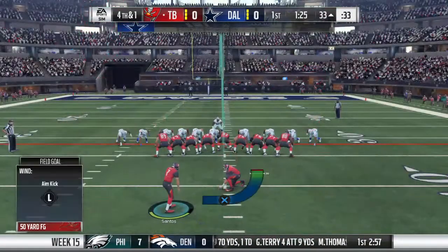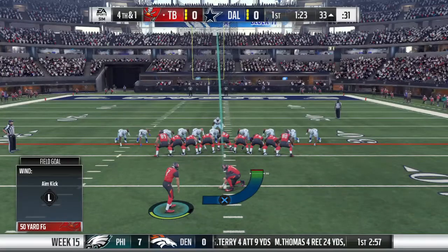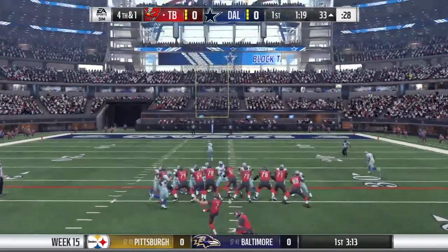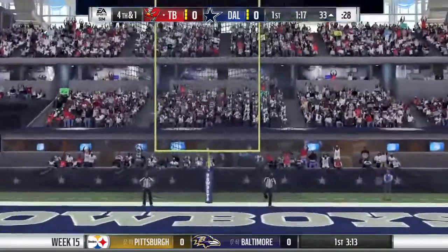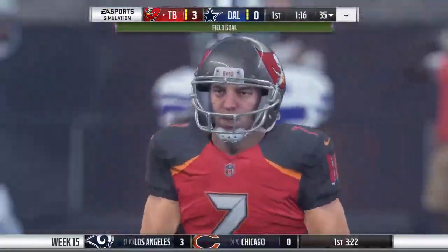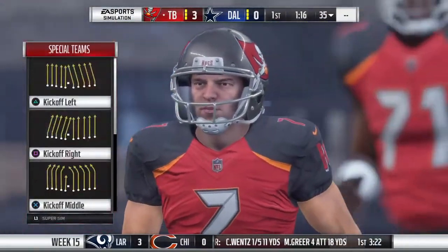So many things go into making a good play on defense. In this situation, just not being blown out of the way was a big start, and then a nice tackle to finish things off. And this will split the uprights. It's right down the middle, and the Bucs take a 3-0 lead.